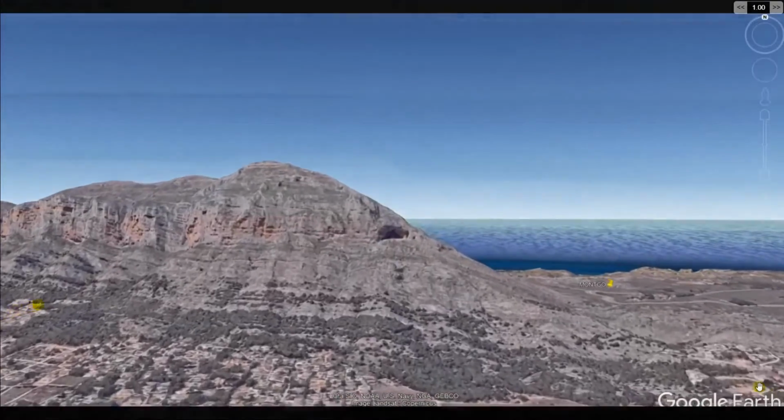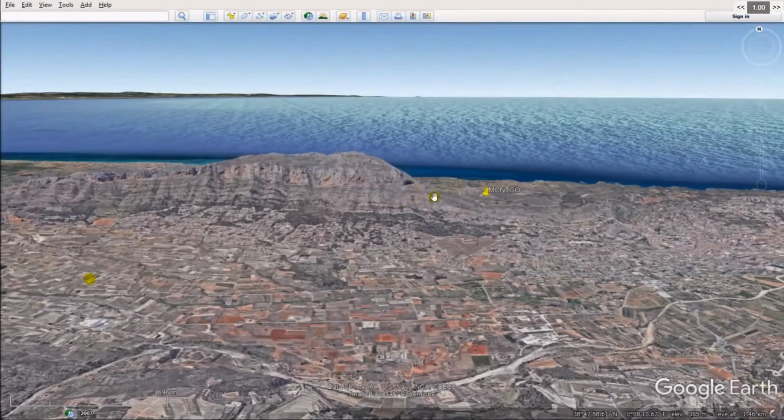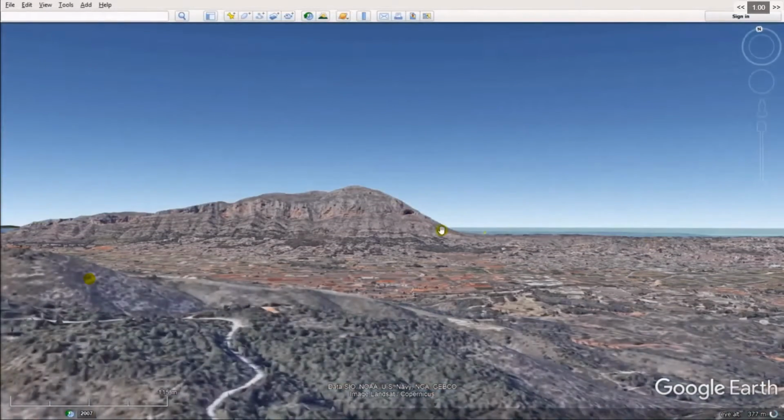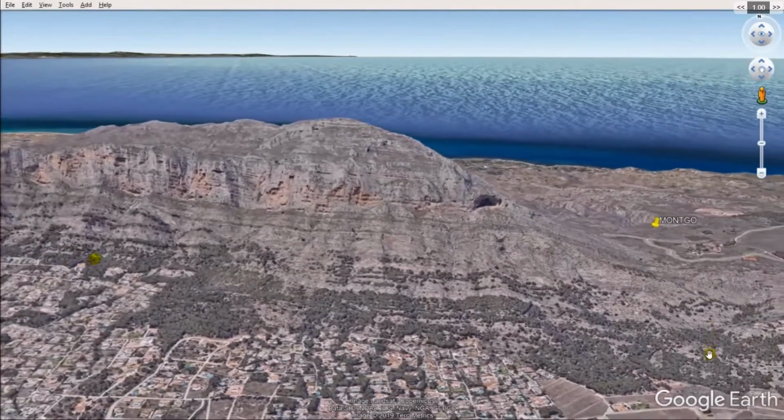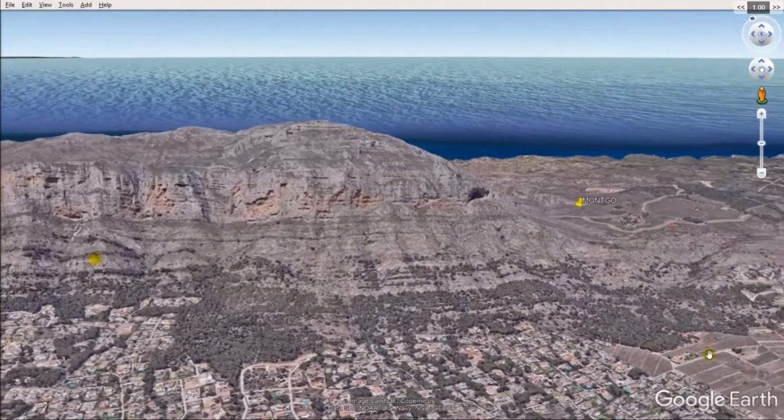Before getting into the new discoveries, however, I want to share a recently discovered and glaring example of blatant Google Earth censorship. Last month, in an interview with Rodrigo Ferrari Nunez, I attempted to give him a 3D Google Earth tour of some of the discoveries I had made about the mountain.